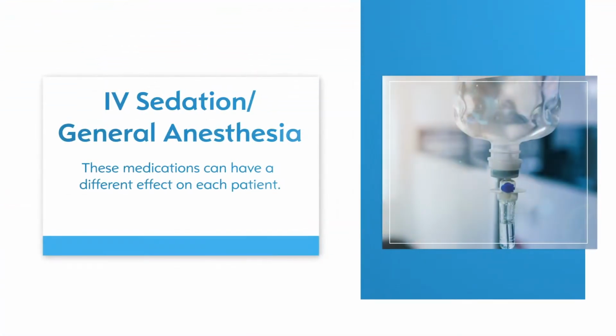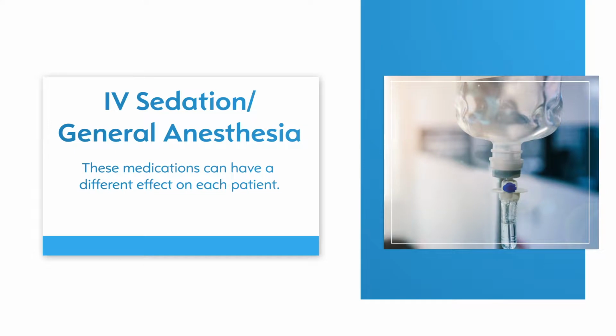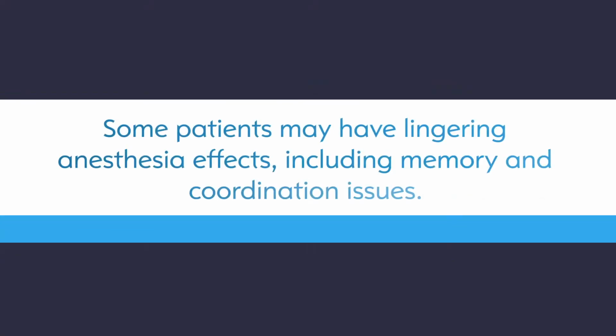For patients that receive IV sedation or general anesthesia, please be aware that these medications can have a different effect on each patient. Some patients may have lingering anesthesia effects, including memory and coordination issues, for an extended time, possibly into the day after surgery.